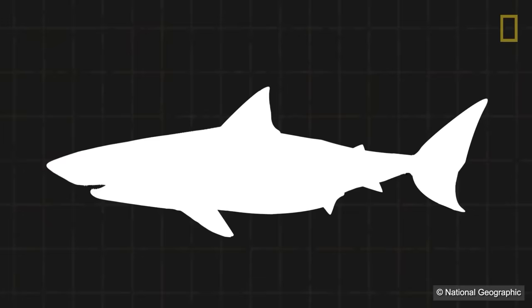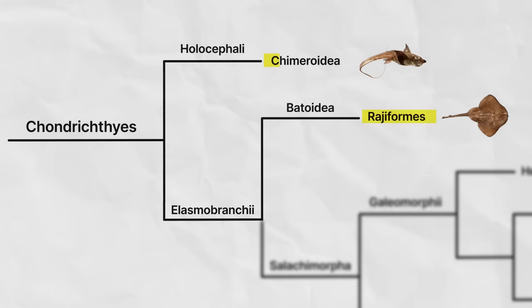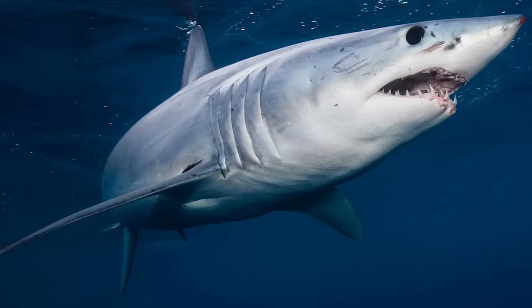Let's begin with a quick overview of shark anatomy. This is a shark. Sharks, like all members of the chondrichthyes, possess a cartilaginous skeleton. Sharks can be differentiated from the other members of the chondrichthyes, the rays, including sawfishes and skates, and the chimeras, mostly by looking at their gills.